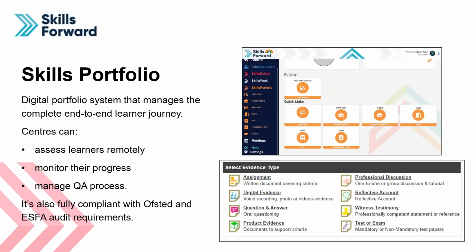Skills Portfolio allows learners to submit evidence and keep records of their work, which will allow centres to manage, monitor and assess their learners remotely. The assessor is also able to upload evidence for the learners too, for example, witness statements for the internal assessments. It can allow for easy management of the quality assurance process and complies with Ofsted and the Education and Skills Funding Agency requirements, giving you the evidence needed during inspection.